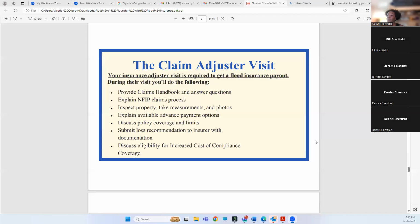They will provide a claims handbook and answer questions, explain the NFIP claims process, inspect your property, take measurements and photos. They will explain available advance payment options to you, discuss your policy coverage and limits. They will submit a loss recommendation to the insurer with documentation, and they will discuss eligibility for increased cost of compliance coverage.